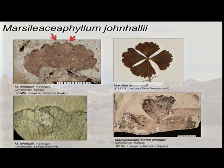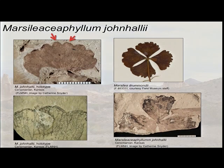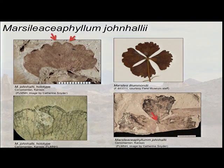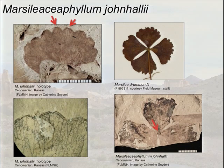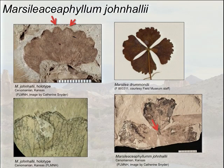Now, this could be due to the way the leaf was preserved. Maybe it's taphonomic, but maybe it's real. The other thing about this is there's this structure in the middle. There's this weird little bilobed thing. And I thought that's odd, but what is it? So when I got done looking at this, I thought, well, I don't think this is Marsilea, but I have no idea what it is. And I'm not going to say anything about it unless I have some sort of alternative hypothesis.